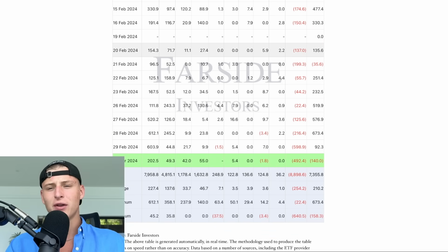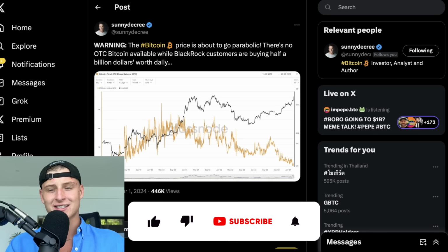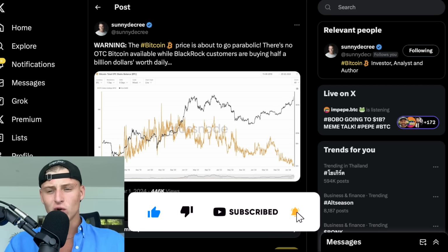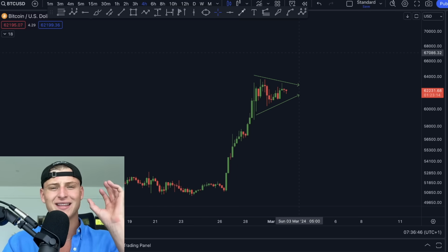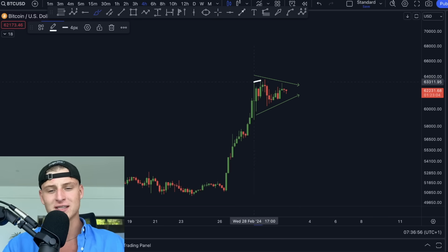But what is very important to understand right now here is that the data is suggesting that the Bitcoin price is about to go parabolic due to the fact that there is no Bitcoin available on the OTC desks anymore. And that is why we're seeing these Bitcoin pumps happening every single time. And that is also giving us the reason why Bitcoin is pumping so exponentially, because BlackRock, they still want to be buying millions and millions worth of Bitcoin every single day. To be exact, they're buying approximately 10,000 Bitcoins every single day, but there is not enough supply for them to buy from the OTC desk. So what is happening? They're literally buying from the market, and that is generating these massive pumps towards the upside.